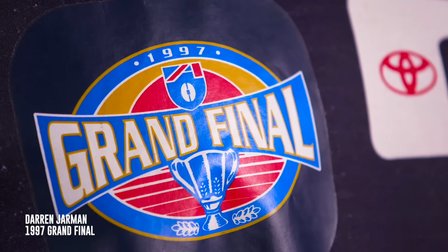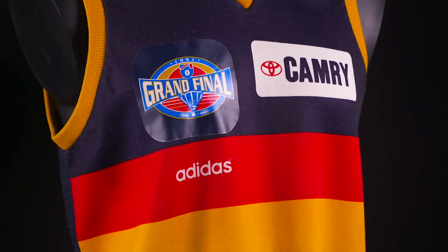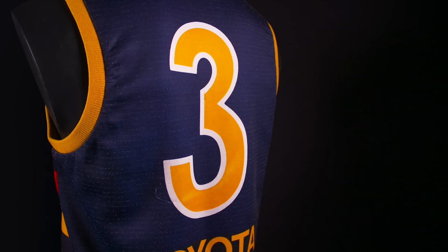The all-time favourite jumper in my collection is the Darren Jarman 1997 Grand Final jumper. The last quarter he kicked 5 goals in that quarter alone to take the game away from the Saints. The memories of that, it just evokes that amazing memory.